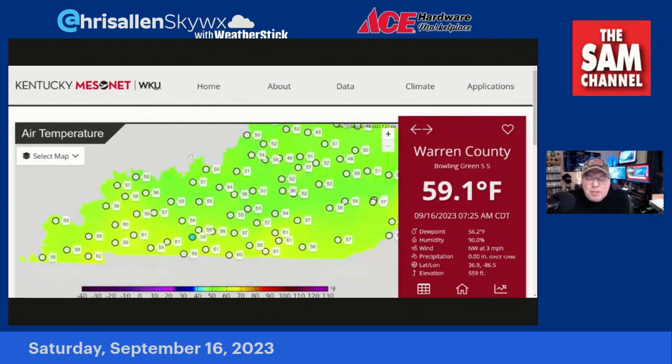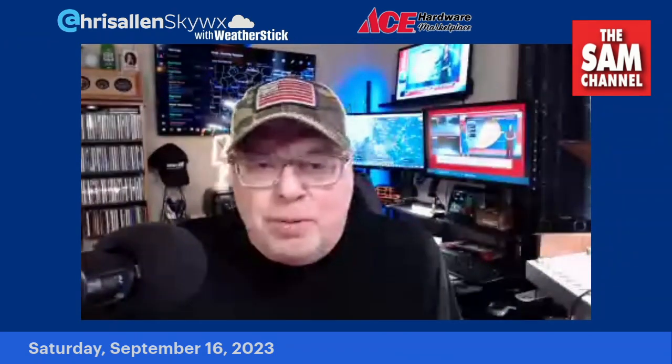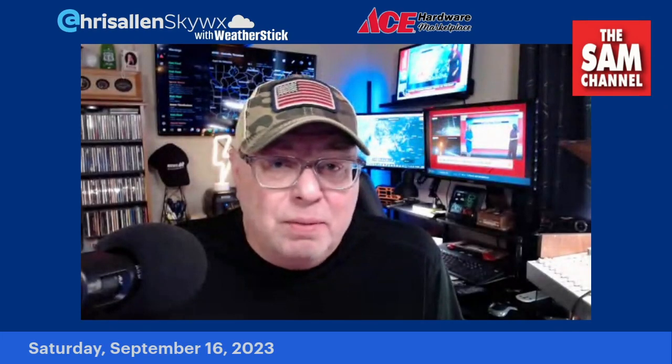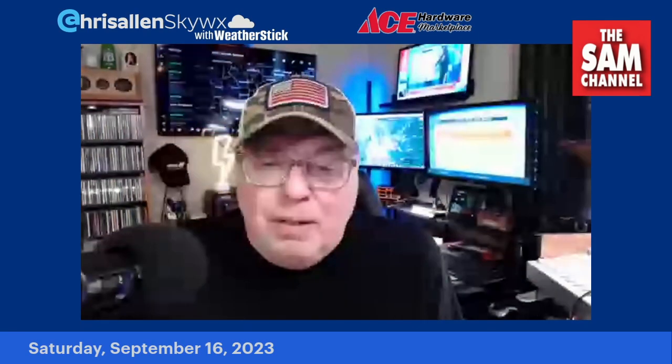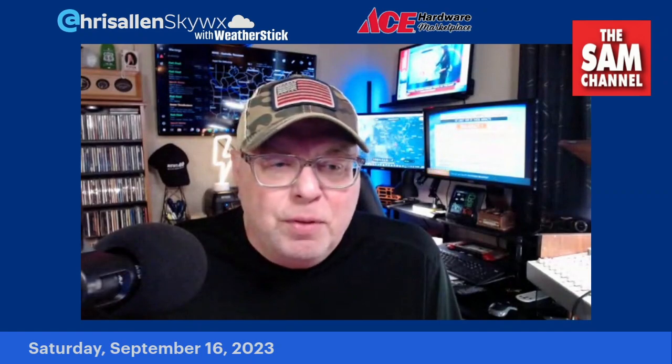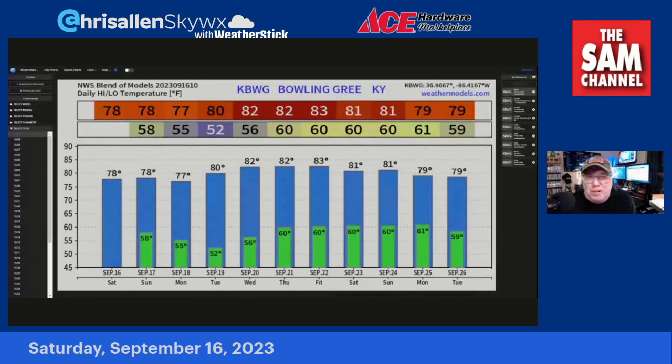Here's a look at Kentucky Mesonet temperatures this morning. We're looking at low 50s to the north, even some upper 40s, and then you've got mid to upper 50s to near 60 in southern Kentucky this morning. And we're looking at another very pleasant day as far as temperatures. The dew points are running a little bit higher because of the moisture coming in, but it's not anything that's going to be uncomfortable. It's still going to be a very nice day, and nothing that would make it feel otherwise. I mean, what sun is going to be out there will make it feel a little muggy at times as the moisture comes in, but aside from that, it's not going to be any big deal.